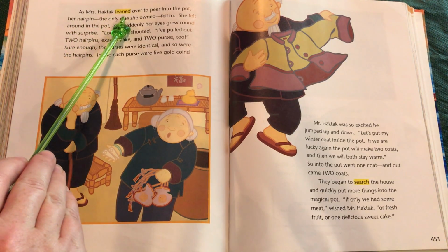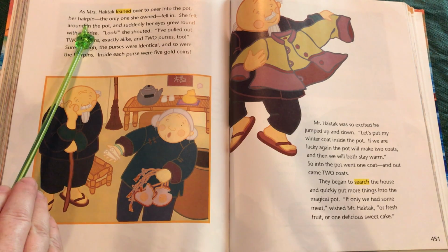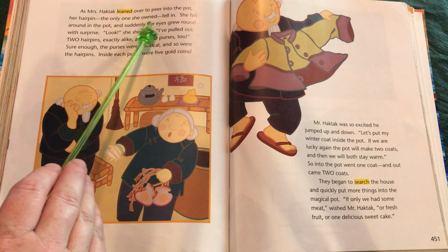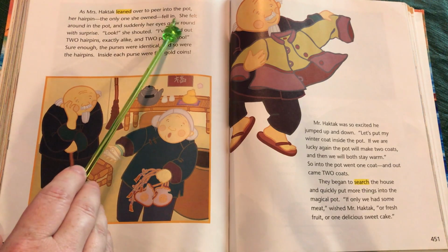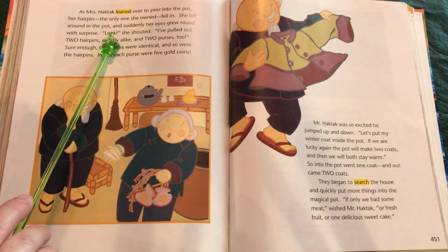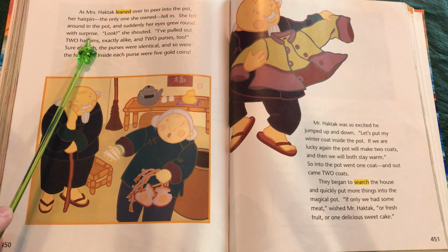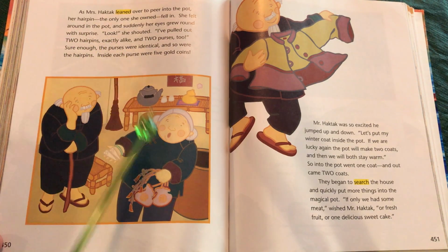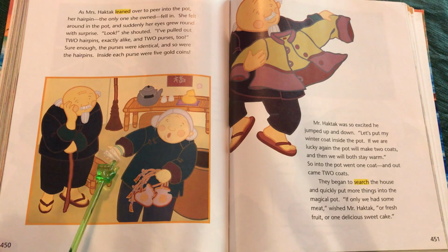As Mrs. Hacktack leaned over to peer into the pot, her hairpin, the only one she owned, she just had one, fell in. She felt around in the pot, and suddenly her eyes grew round with surprise. "Look!" she shouted. What had happened? How many hairpins did she have before? How many does she have now?